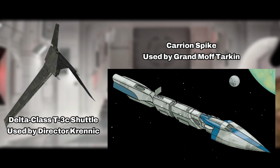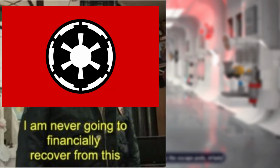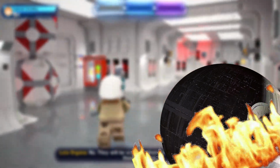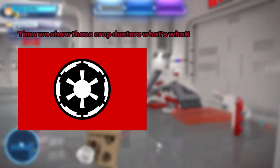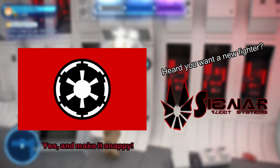behind closed doors. Then, the rebellion destroyed the first Death Star. Not only did this put the Empire into debt, but the rebels had just destroyed one of the most important pieces of military technology ever constructed. To this end, the Imperial Navy wanted a ship to take on the rebels, contracting Sinar Fleet Systems to build them a brand new cloaked starfighter.